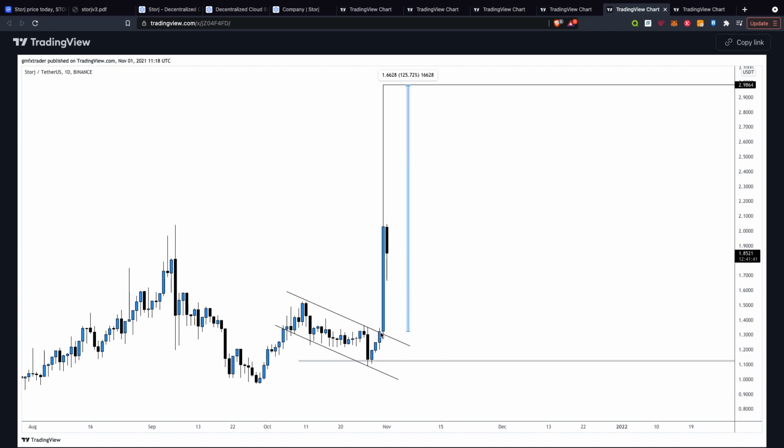So if you did manage to stick by this sort of downward channel rule, as I did show you guys in the past, you would have made massive gains, massive gains if you picked up yesterday, in fact. So it has broken this level of resistance here, and as you guys can see, it does look like it's retracing back down.